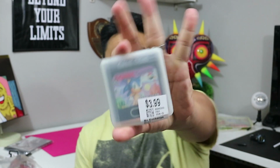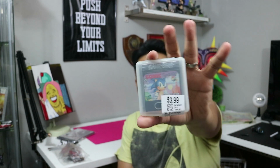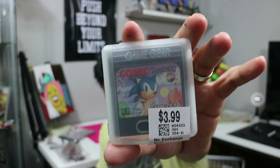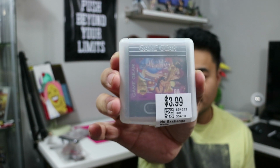A couple of 20% off Valley Village games for the Sega Game Gear. Sonic 1, I don't own that yet, so I thought I should pick that up for $3.99 minus 20% off. And Aladdin for the Game Gear. I don't own that yet. $3.99 minus 30% off. Comics I picked up for my daughter. Not really anything there. And I went totally out of order on this video.